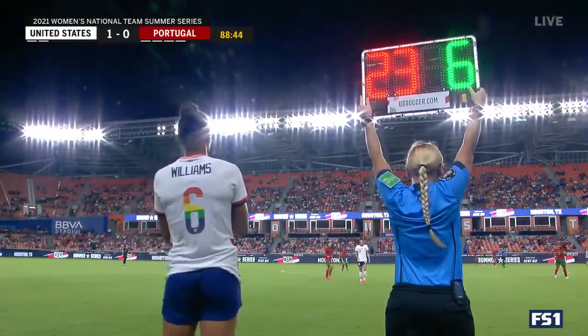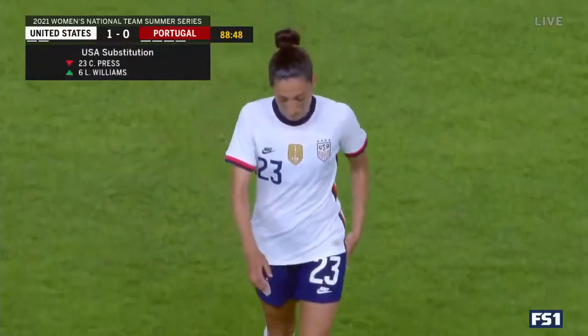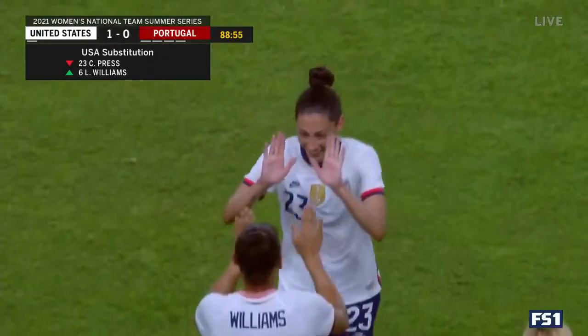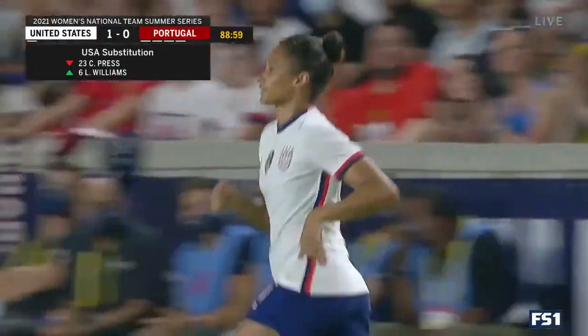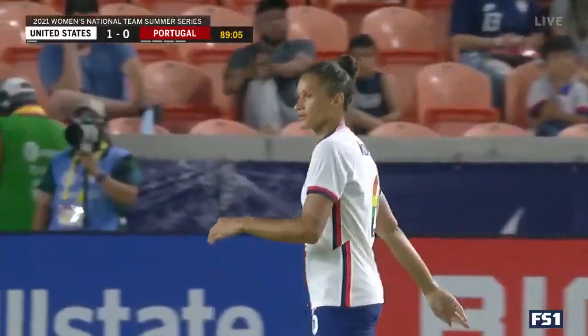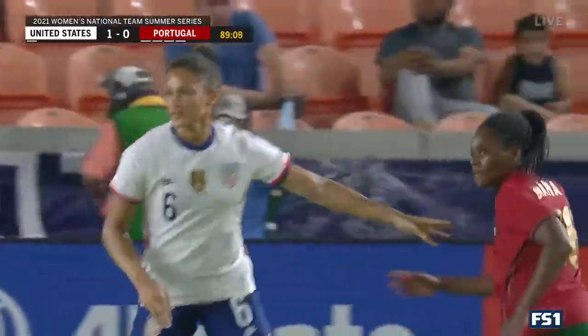Lynn Williams is going to be coming on, so Kristen Press doesn't get the full 90, but she lasted longer than any of the other forwards on this team did. And she did well. I mean, she started brightly. I don't think the front three had the best night. Final third production, efficiency was something that this team wanted to focus in on and get right. I think they fell short.